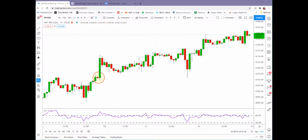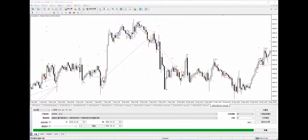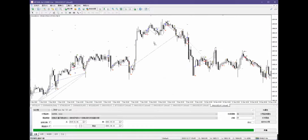Can you see the chart? This is the MT4 chart, right? You can see it, right? Nasdaq is still going up, and the S&P is going up as well, right?